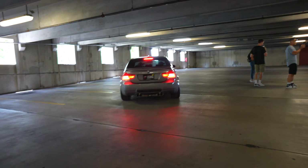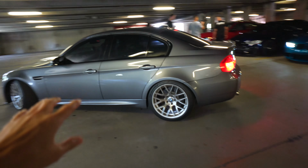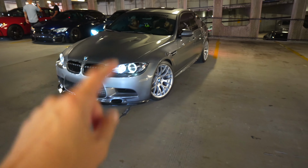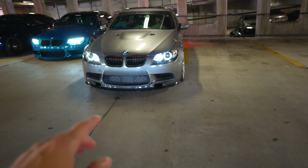If you don't know who this is, Motogear. They rebuilt this thing from like salvage. It's crazy how much they did to it. It looks so clean. Go check them out. Super sick build.